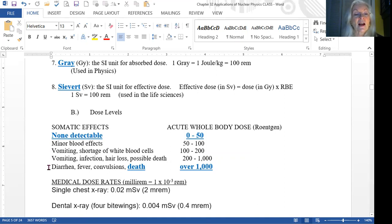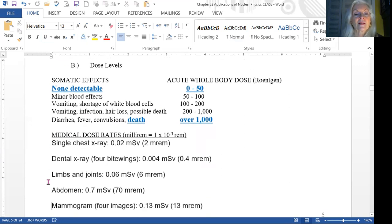If you get over 1,000, you're more than likely gonna have diarrhea, fever, convulsions, and death. Now we do expose people to doses over 1,000 Röntgen, but it's not acute whole body, it's to target tumor cells sometimes. And the whole idea is, yes, to kill the tumor cell. So let's look at some of those medical procedures you may have had and see how they compare.